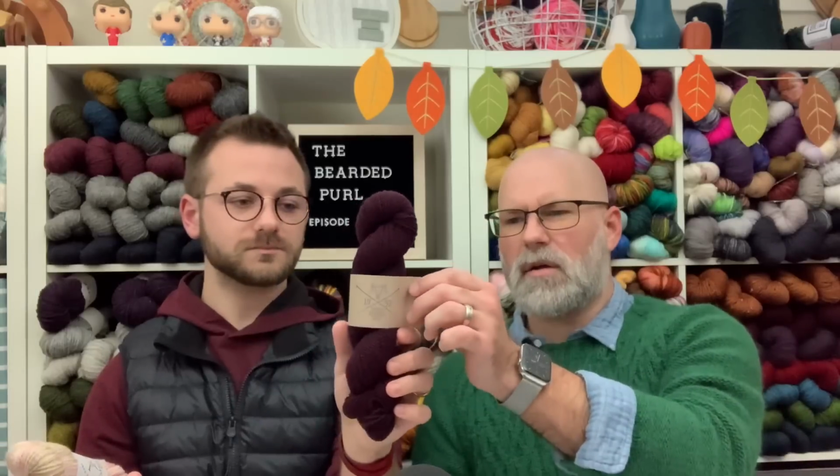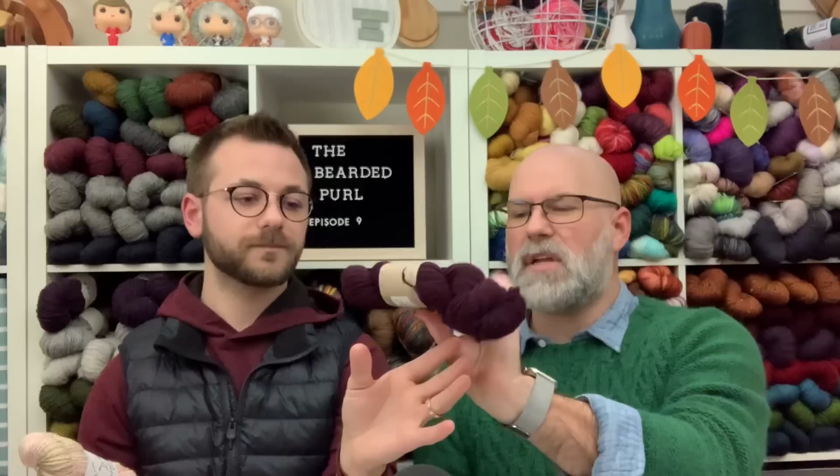Also, if you aren't following Farmer's Daughter Fibers, you have to, because she's amazing and an incredible businesswoman who supports the community she lives in, and has amazing products. So I'm going to use that as my main color. I even like the way her tags and labels are riveted on.